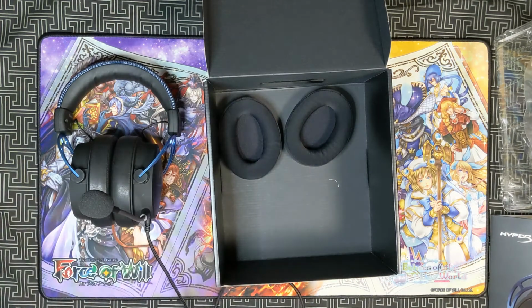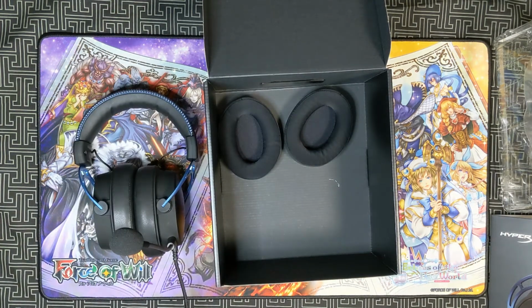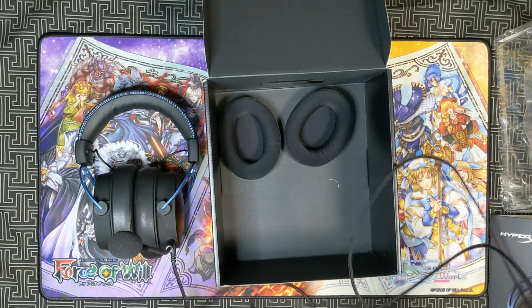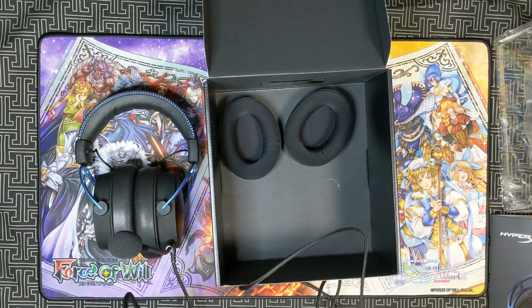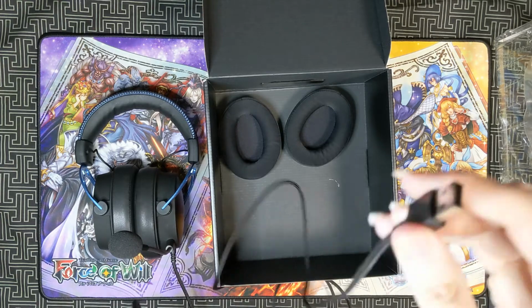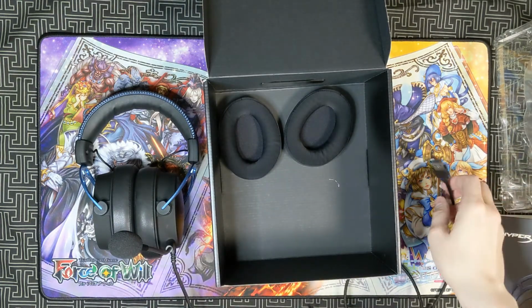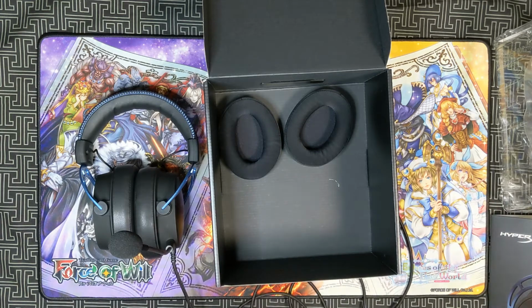But I'd say this adds another... Oh, it's quite long. This adds probably another 4 foot, 5 foot, 6 foot. It adds another 6 foot. So in total, you have about 9 feet of cabling. Again, they probably did that due to the 10-foot recommended limit on the cabling. And so I'm fairly impressed with that.